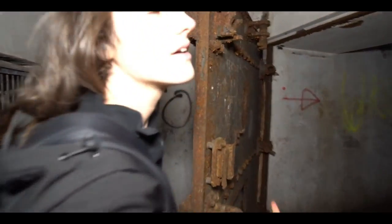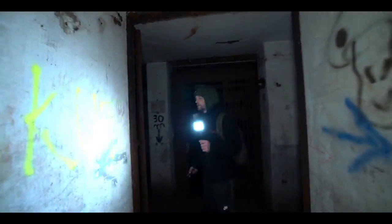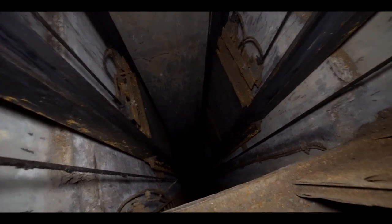It's dark. Wow, that is a serious door. Smells like Amsterdam in here, mate. Yeah, it's coming up the lift shaft. Is it? Wow, look at it. It's so old. Oh my god. That's some scary shit. That is, isn't it?